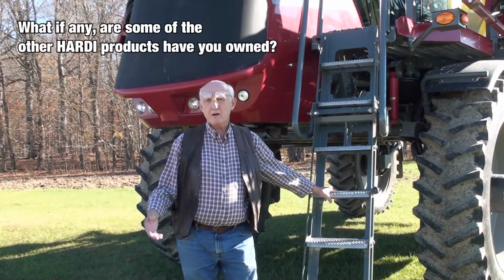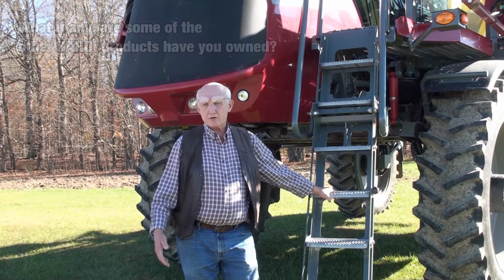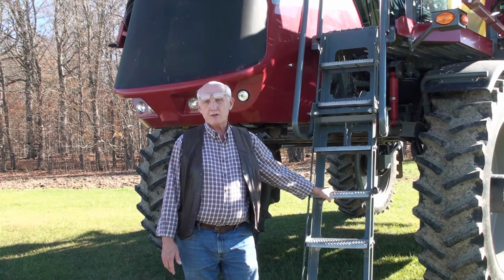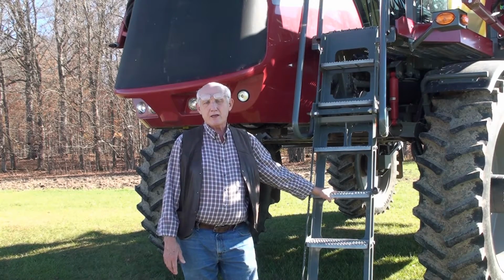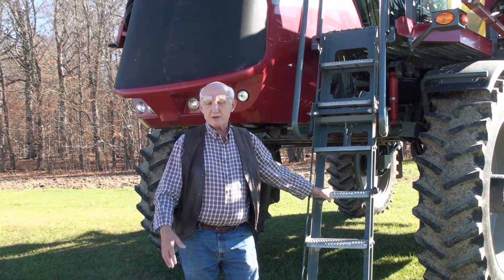As a Hardy dealer and operating our own farm, we have owned a number of different trailer sprayers, all the way back to the 500 45-foot boom units, and then all the way through the Commanders and the high clearance. The previous sprayer that we had was an 1,850 gallon Hardy 6600 trailer. So we have had a lot of experience using the Hardy equipment.